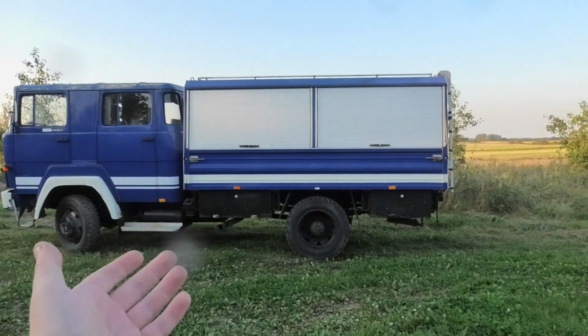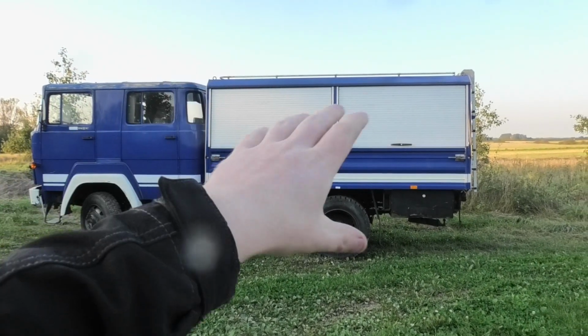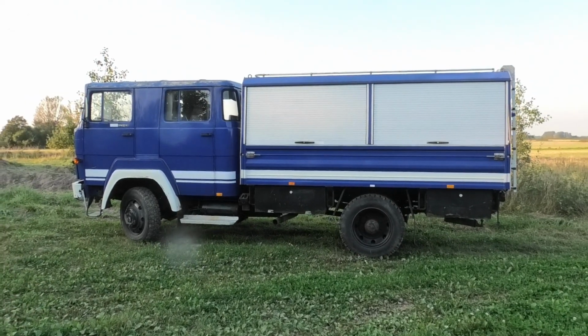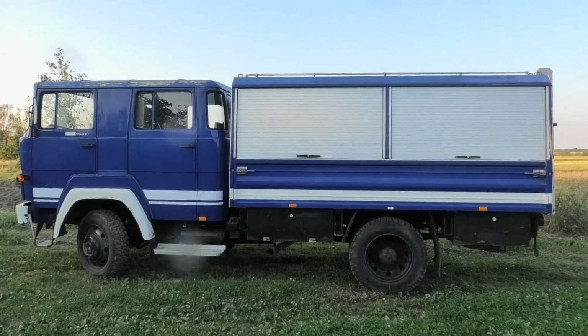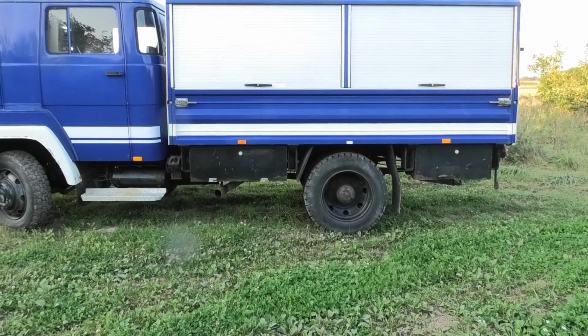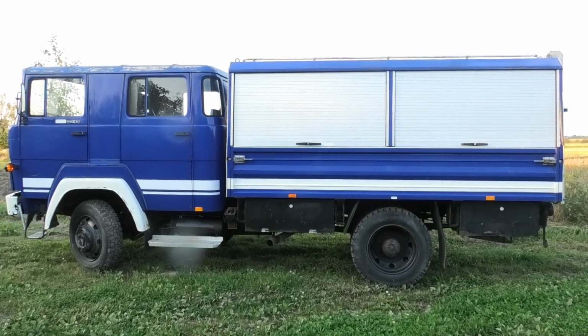Now, some of you were even telling me I could just use it as it was and keep all my tools and equipment and stuff in there as I was going around. But the problem is, I just don't carry that many tools and stuff. Typically, I wouldn't even carry enough to fill out one of these lockers down here. So it just wouldn't make sense to have such a big box for so little.